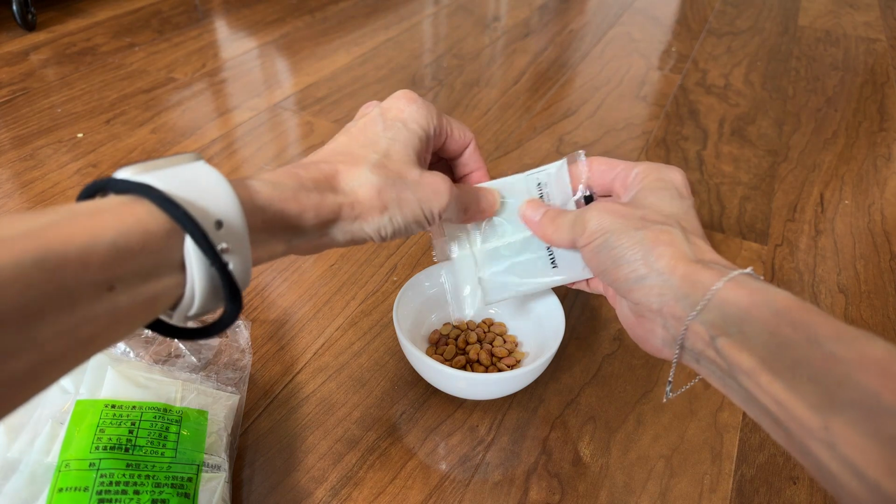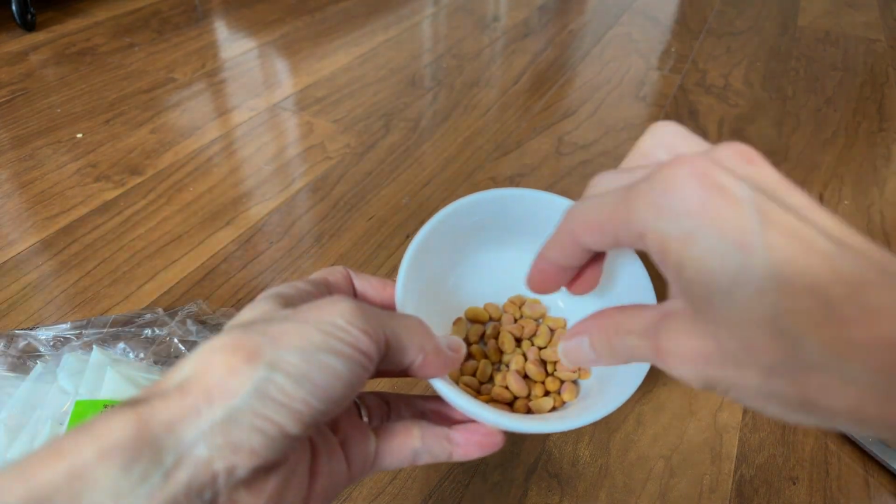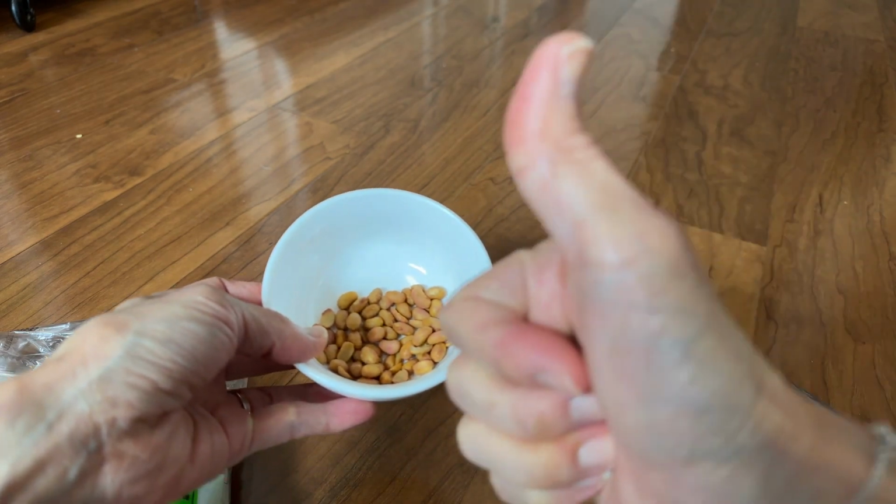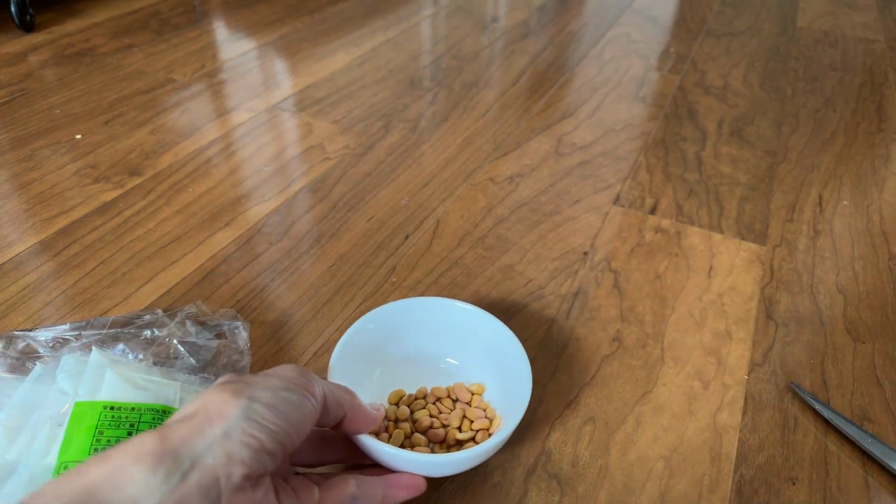And here's how it looks inside. As you can see, it's very dry and it has a crunchy texture. So fear not anymore and give it a try.